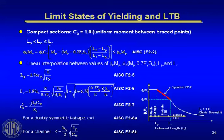So it's real easy to just go into those beam charts, and for your particular unbraced length, you pull off the moment capacity. So you don't have to, the AISC's already done all the work for you. You don't ever really have to plug into these equations. And they're daunting looking equations on the surface. You can see L sub P, as we talked about, is that term.